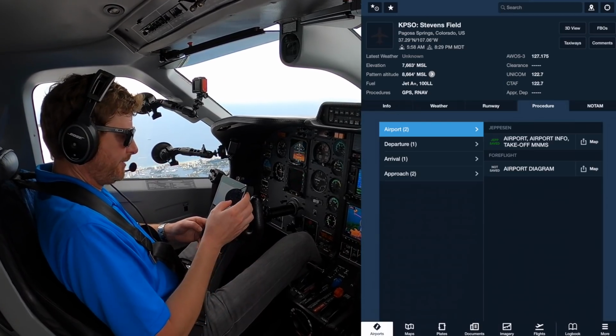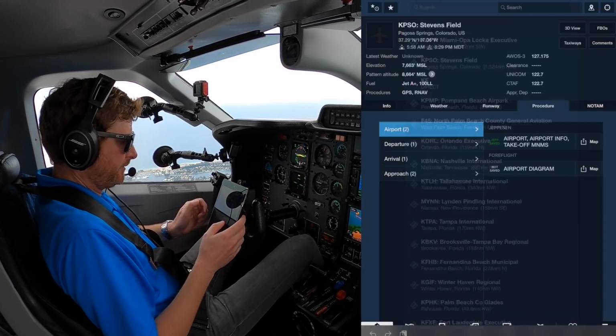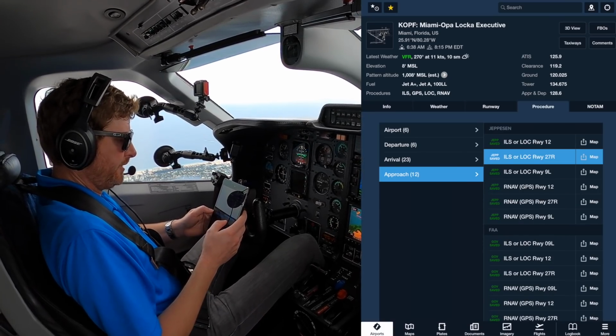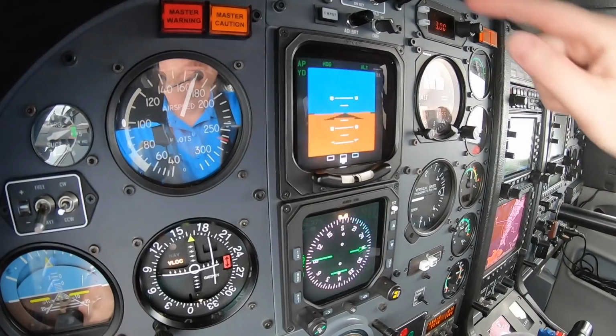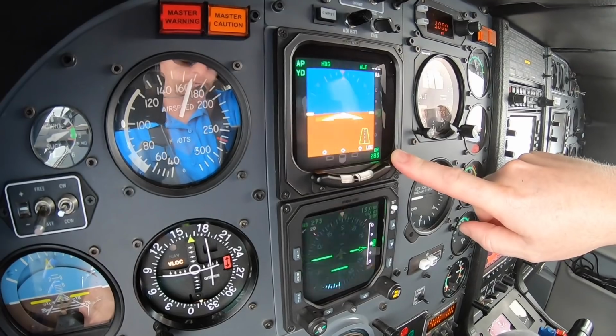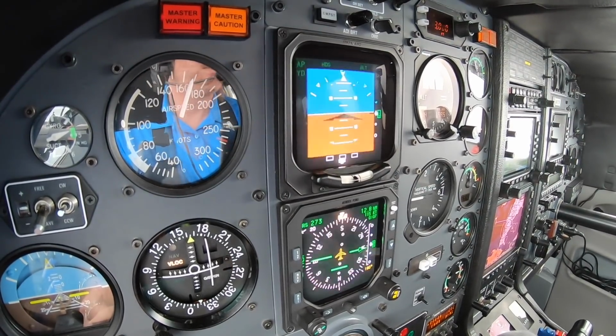We come down to the iPad here, go to the airport tab, and there's Opelika. Now we're going to go to the approach tab, ILS 27 right. There's our approach plate, and we'll get all set up for that. Alright, so we got 283 set up in our decision height here. Going to the north downwind there, right traffic. So we go down to 291 feet on this approach, 27 right.